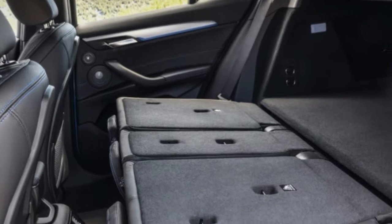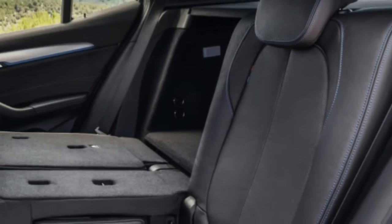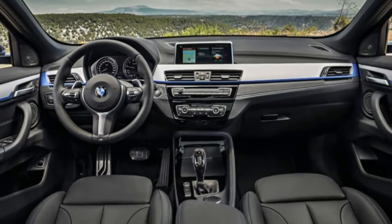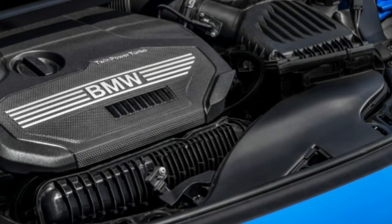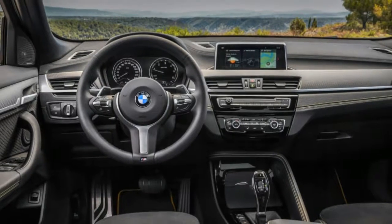That said, power is only sent to the rear through a multi-plate clutch when needed. Most of the time the X2 runs in front-wheel drive. The new X2 will hit showrooms in spring 2018. Pricing hasn't been announced, but it's expected to sit slightly higher than the X1 xDrive 28i's base MSRP of $36,985.